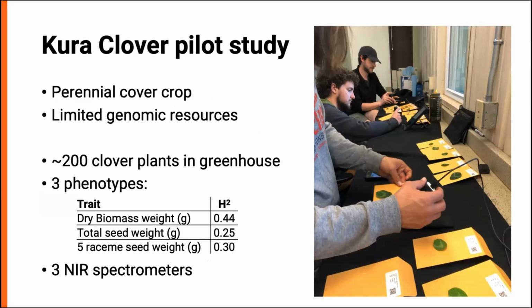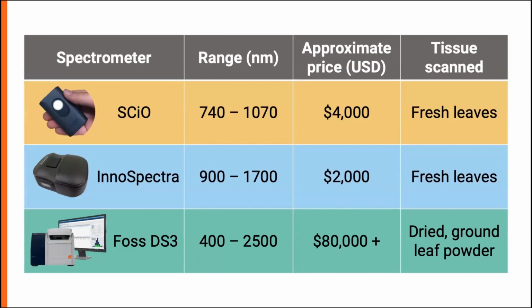We scanned them with 3 different spectrometers, 2 of which are mobile. These are the 3 spectrometers that we were comparing. We have the SCiO, which is the same one that I used for the cassava study, the InnoSpectra, which is one of the 2 that works with the free Prospector app developed by the PhenoApps group, and then the FOSS DS3, which is a more lab grade benchtop spectrometer that is considered by many to be state of the art, but does require the samples to be ground or homogenized, at least when scanning leaf tissue.